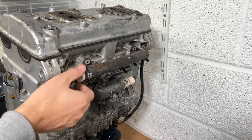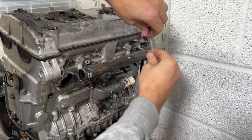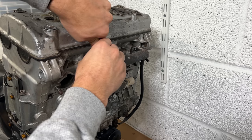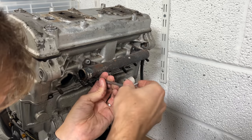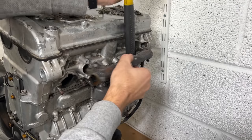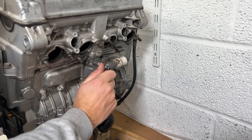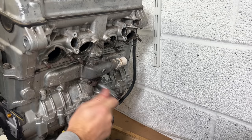Before I take the cover off, I figured I'd remove some of the ancillaries, starting with the top coolant pipe. This is definitely due a cleanup. The lower coolant manifold was next. This wasn't in bad condition, but the actual pipe fitting wasn't great, so there'll be work needed there.